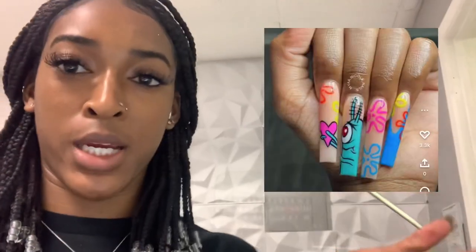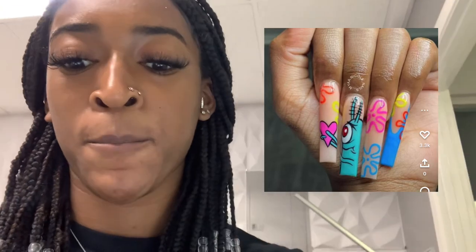So I've just been practicing because I don't have any clients right now, so I'm gonna do this nail look and we're gonna see how it turns out. It's gonna be a SpongeBob look. I'm gonna put it right here so you guys can see what I'm talking about. I pretty much just did the base already because it was clear acrylic and I knew you guys wouldn't be able to see it that well. So I just did the base of the nails and painted it a tan color.